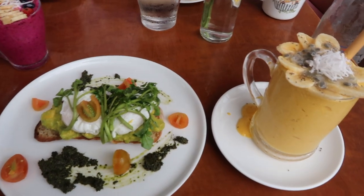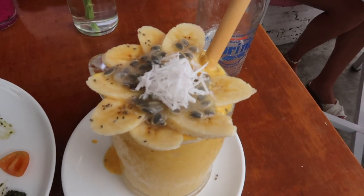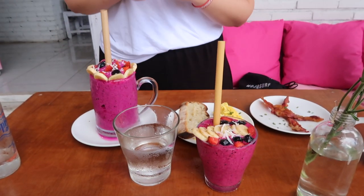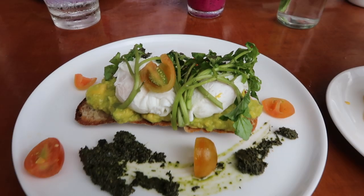So now we've got the food in. I got this mango smoothie with passion fruit, which looks amazing, and avocado toast. And Amelia got two smoothies and that. And now we're just taking some Instagram pics.